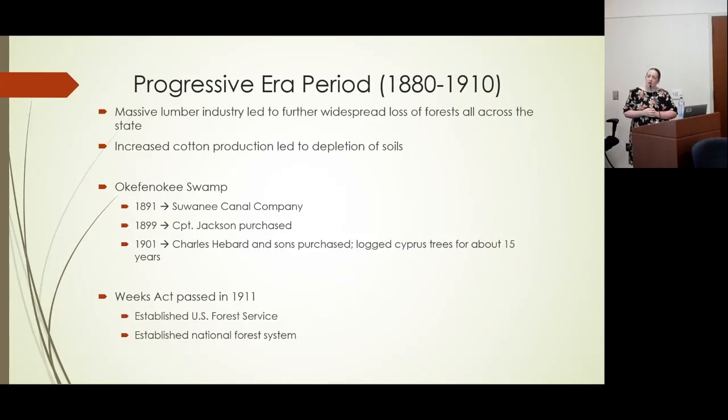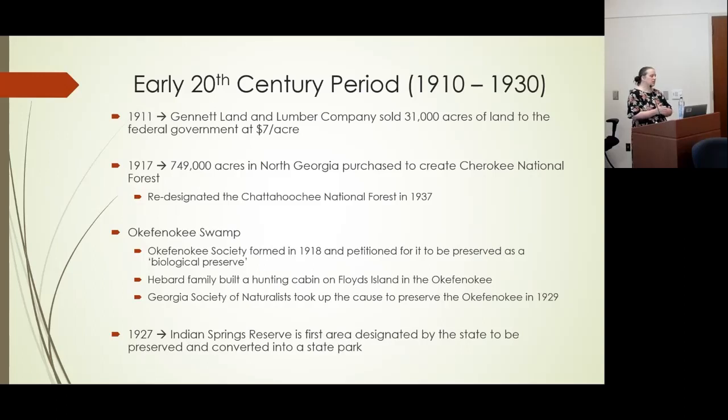Now, the first real act that I found that was a purposeful conservation act was the Weeks Act. That's the national level, 1911, but following that, other acts were passed in Georgia as well. The Weeks Act established the U.S. Forest Service and the National Forest System. And then once that was established, you started seeing acreage bought up by the federal government as well. So this is when the federal government as well as state government started buying up land.